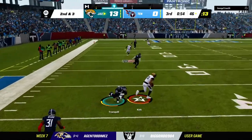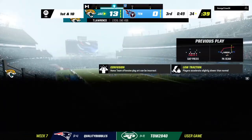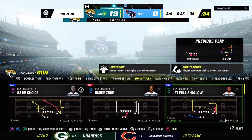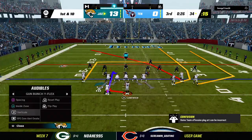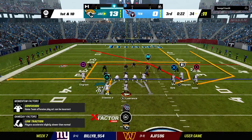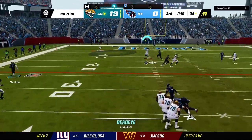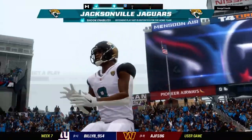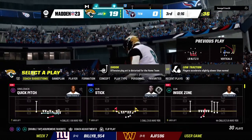Lawrence with a completion to Kirk. And he's going to have another first down as the tackle's made at the Titans' 34-yard line. That one goes for 13 yards, and it moves the sticks. From the 34 now, here's first and 10. Lawrence will throw. Touchdown! A great effort there. His fifth touchdown now on the year.